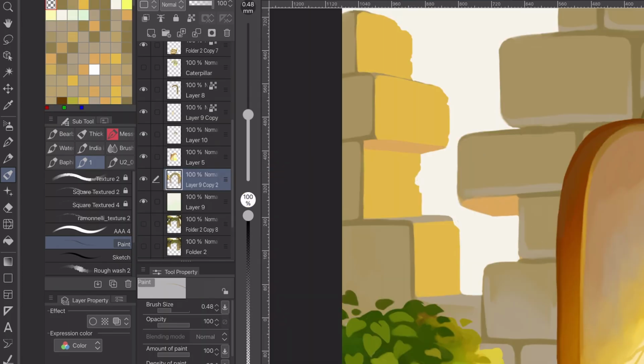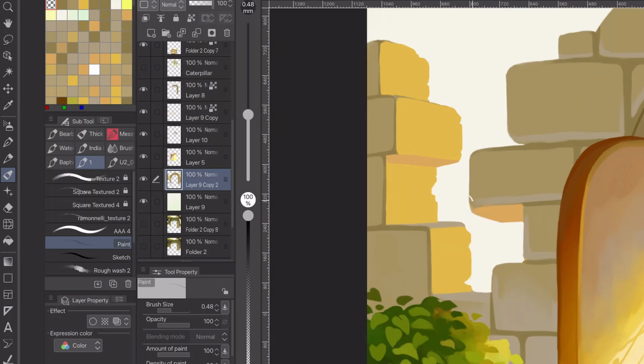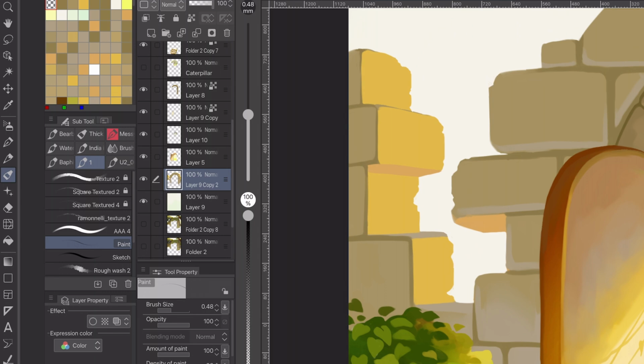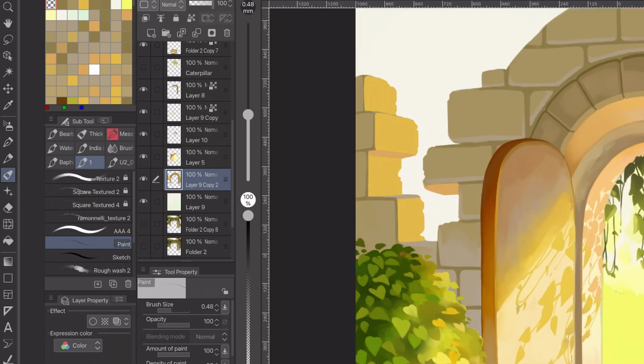Anyway, here I'm adding some texture to the brick wall, like some dents and cracks along the edges. I know I said I wouldn't put so much detail, believe me, I didn't, but here it may seem like I'm adding a lot.